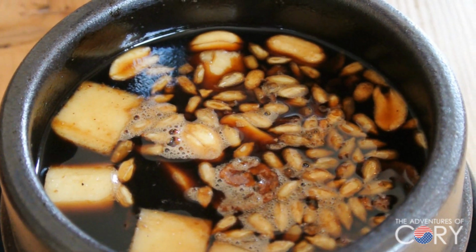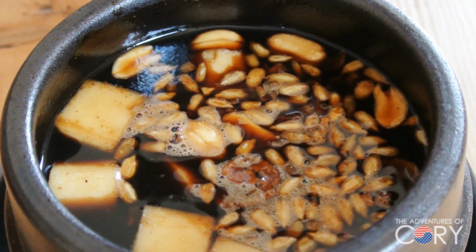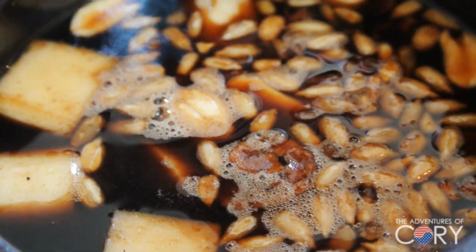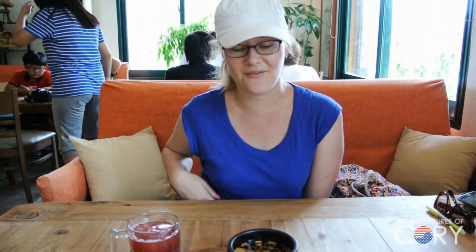so there's all kinds of really helpful qualities to it. It's very strong, so there are a lot of people who don't actually like it. So last time I came here, when I tried to order it, they cautioned me that maybe I might not like it. Of course, that made me want to try it even more.